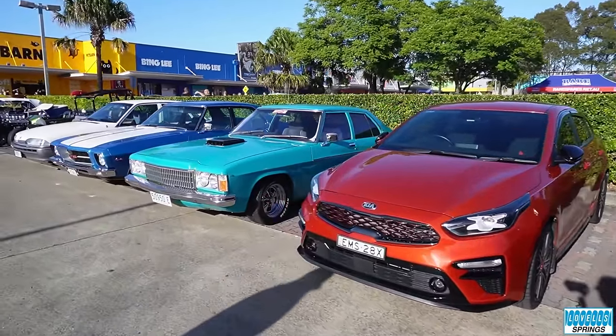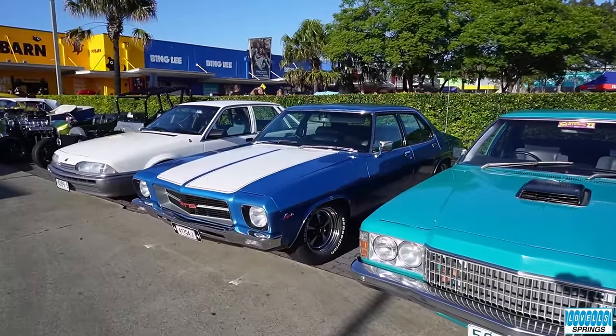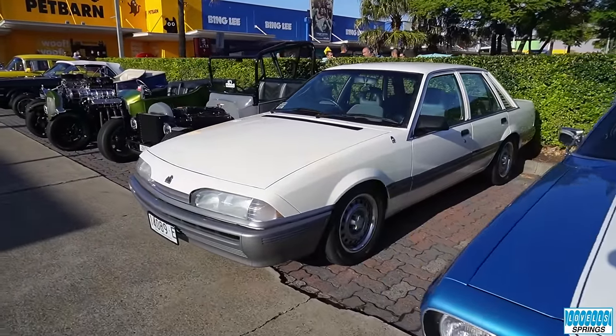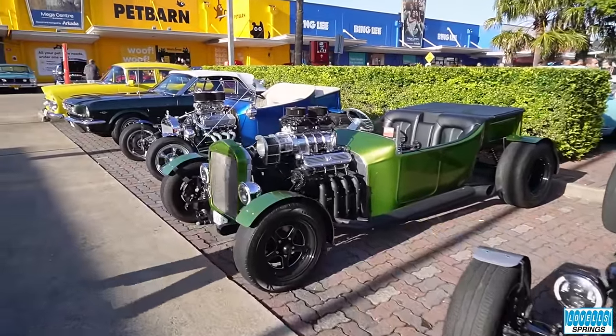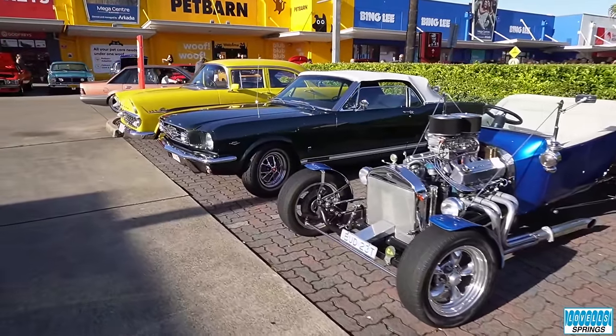Obviously a lot of drivers, being a cruise-in on a Sunday morning, get an egg and bacon roll off the boys from the men's shed, or grab a coffee. I've seen some of these T-buckets at the Nationals back at Easter time.